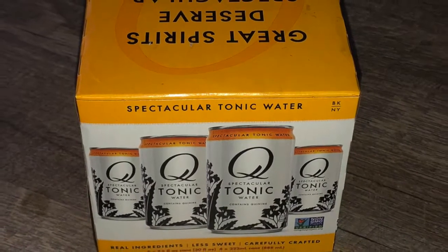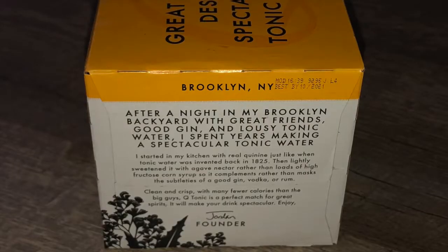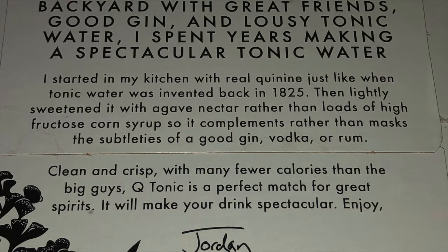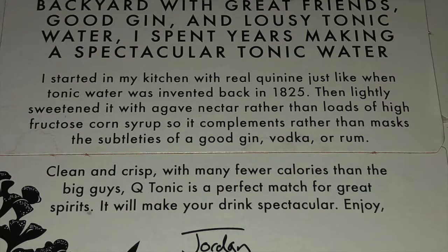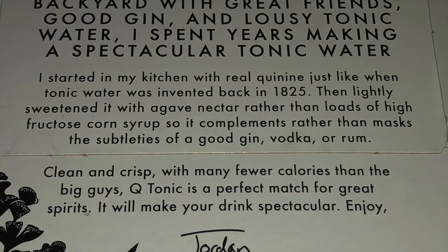With that said, I also bought some tonic water. According to this brand, Jordan, founder of Q Spectacular Tonic Water, says, after a night in my Brooklyn backyard with great friends, good gin, and lousy tonic water, I spent years making a spectacular tonic water.